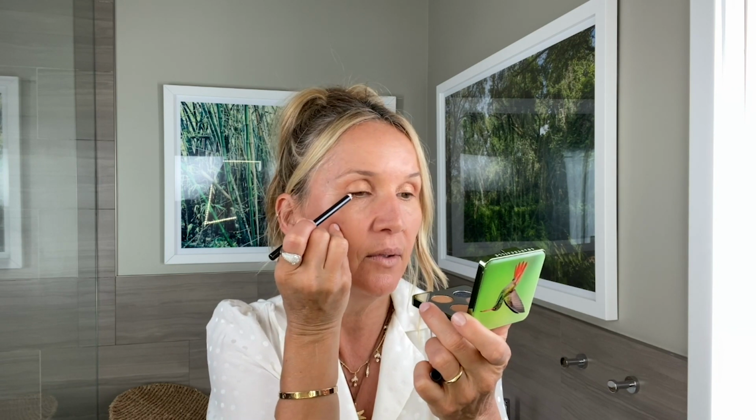Alright, the next product I'm using is the Chantecaille Luster Glide in Jasper. It's an eye pencil and it's a beautiful, I would say, purpley brown, and I'm using it not on top of my eye. I'm going to put this into my upper waterline. So I'm just wiggling the pencil in between my lashes, my upper waterline.